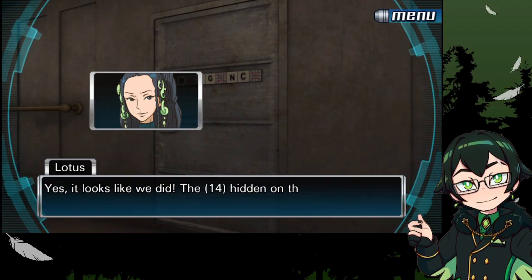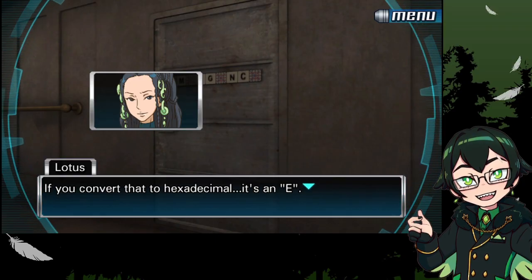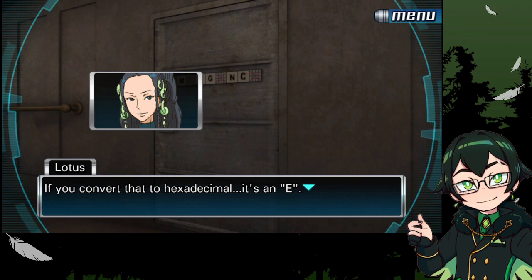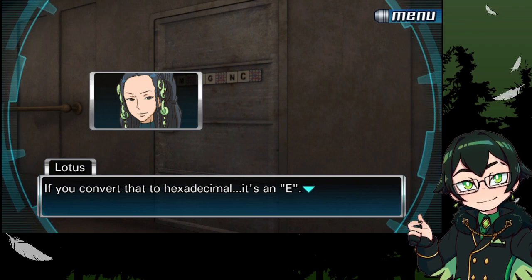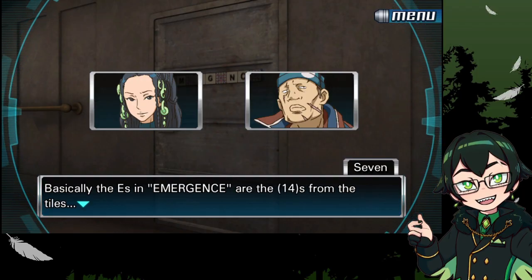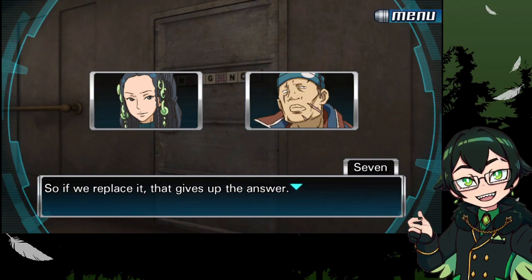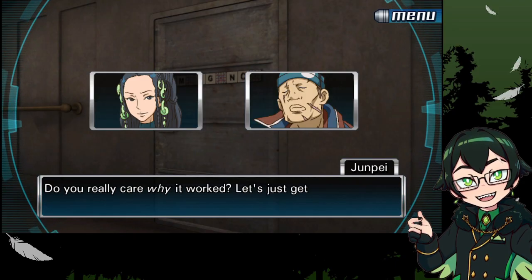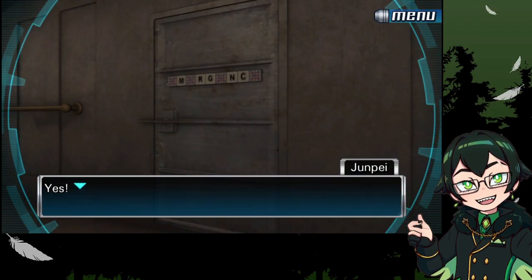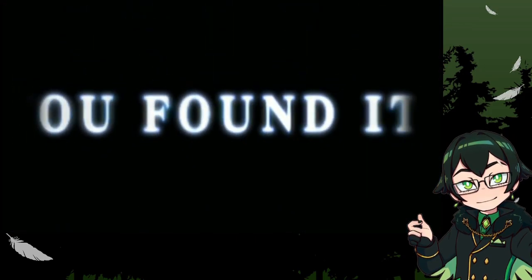Yes, it looks like we did. The 14 hidden on the tile. If you convert that to hexadecimal, it's an E. Oh wait, I technically did it wrong? I did the digital root, which was 5, and E is the 5th letter. Basically, the E's in emergence are the 14s from the tiles. So if we replace them, that gives us the answer. Do you really care why it worked? Let's just get out of here. Yes. Let's go. You found it.